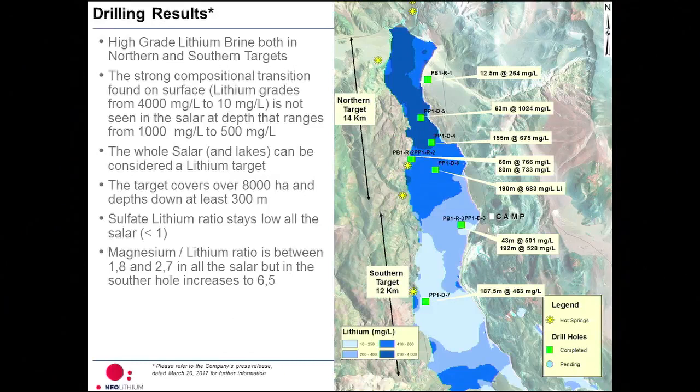So actually at depth, the southern target does run lithium. Not as much as the northern target, but still very good and in the future profitable resources down there.